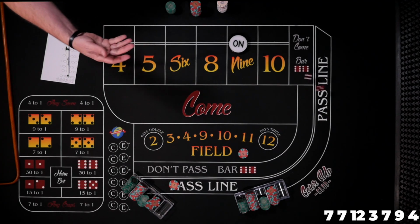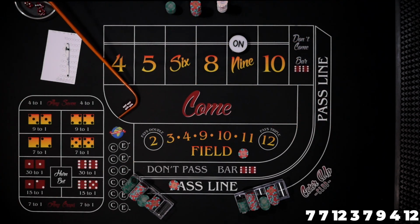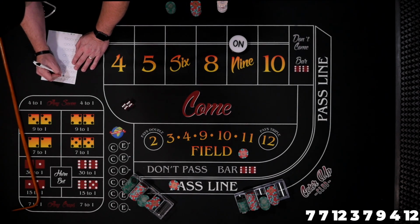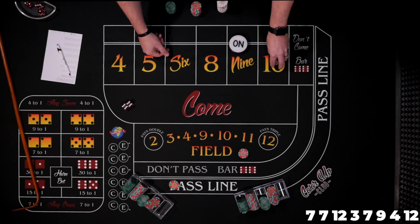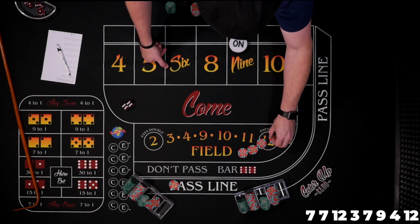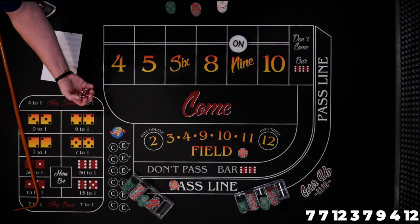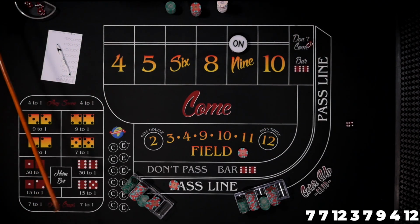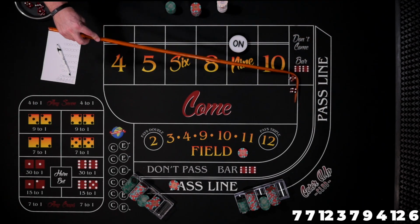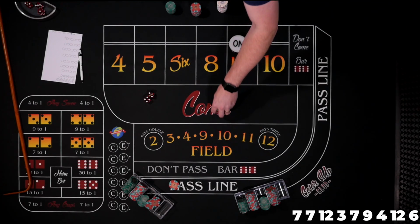Here we go. 12, midnight, 12 midnight. That is a field number. And in our case over here, we're going to win triple. Shooting way above probability, but we'll take it. All right, here's our 6th roll. 6, easy, another, well, this is a non-field number. So we're going to lose the field bet here.